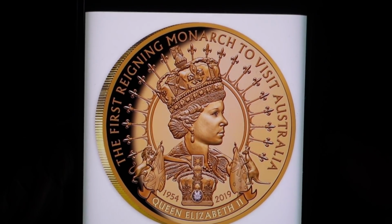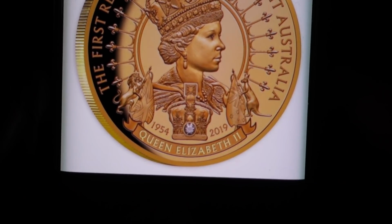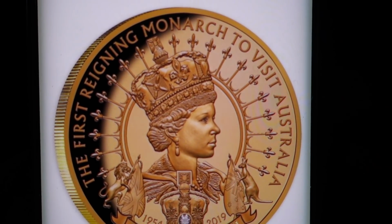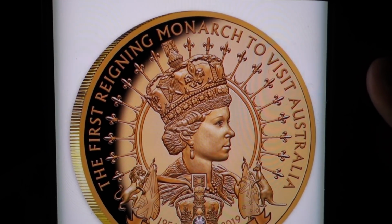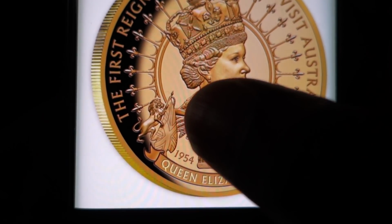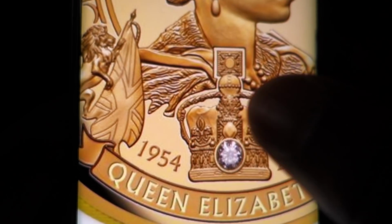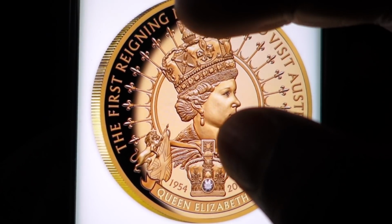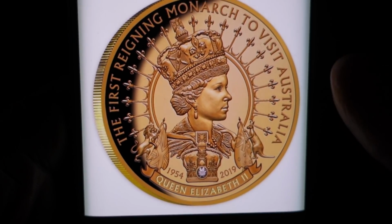So getting on to the next coin, another one I had no clue about, and that's going to be this coin here, another coin coming with the Niue badge. Now I don't know who's actually minting these coins. I know a lot of the time the Australia mint uses the Niue Islands on some of their coins, but this is the first reigning monarch to visit Australia. The highlight of this coin is it also contains a diamond. I don't know what the cut or the clarity is, whether it's glass, artificial, who knows, but that's the high point of this piece here.